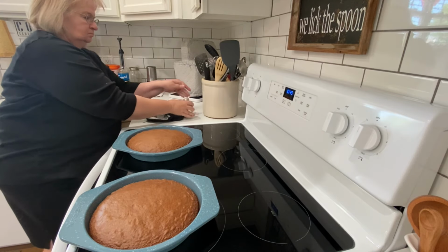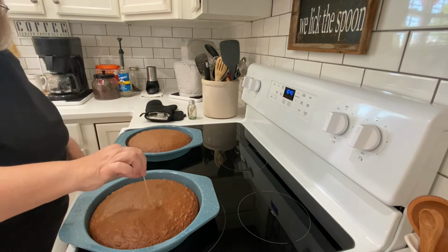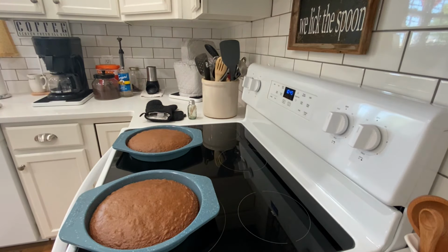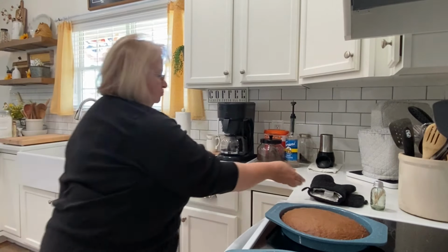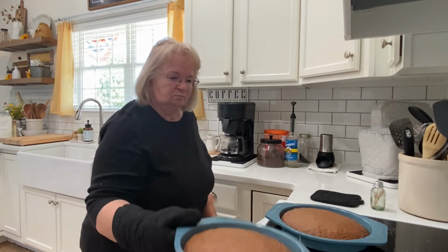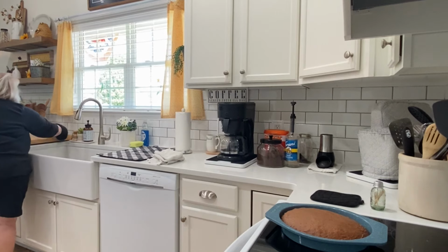Oh yeah, the old toothpick test. Just take your toothpick, stick it in the center of the cake, and if it comes out clean, then your cake is done. I want to move these over on the cutting board so they can continue to cool away from the heat of the oven.